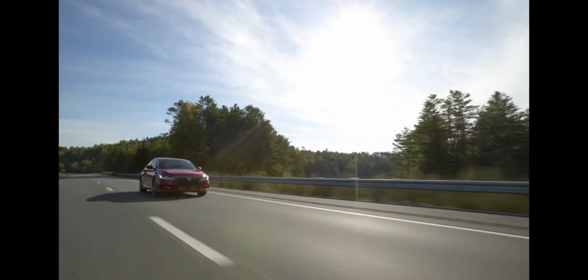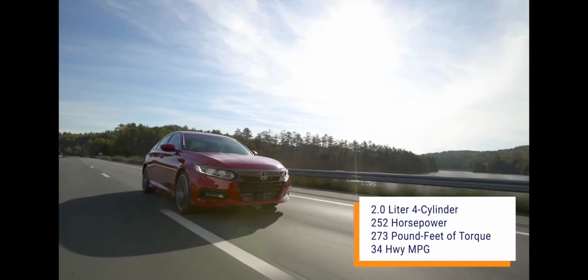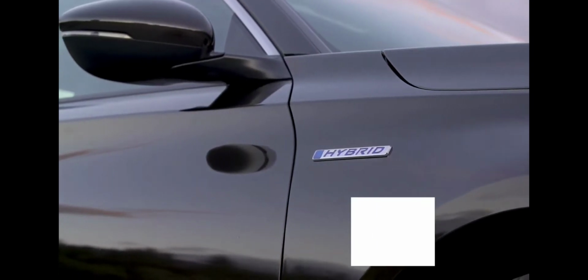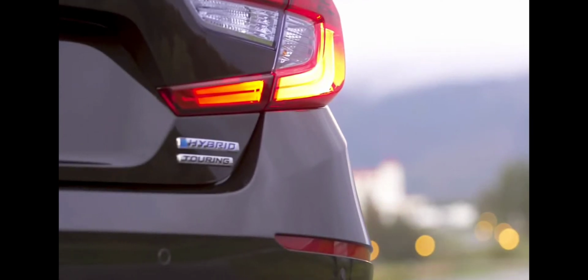highway. The 2-liter turbo produces 252 horsepower, 273 pound-feet of torque, and will see 34 miles per gallon on the highway. Finally, the hybrid is good for 212 horsepower, 232 pound-feet of torque, and nets 48 miles per gallon in the city and 47 miles per gallon on the highway.